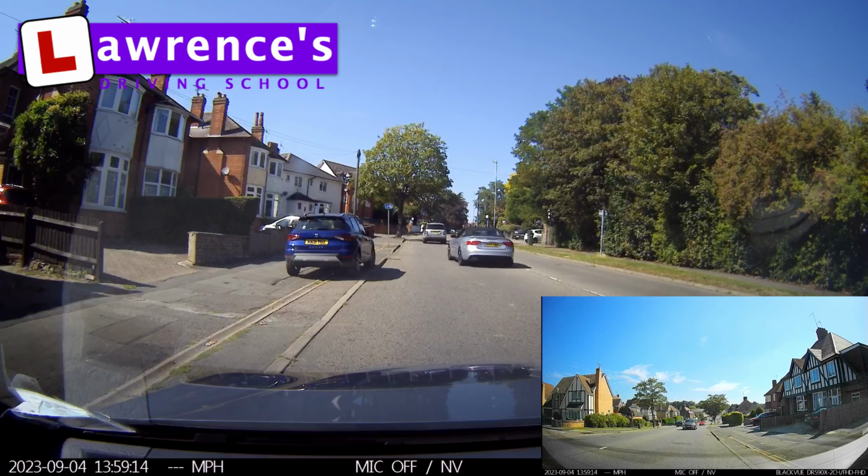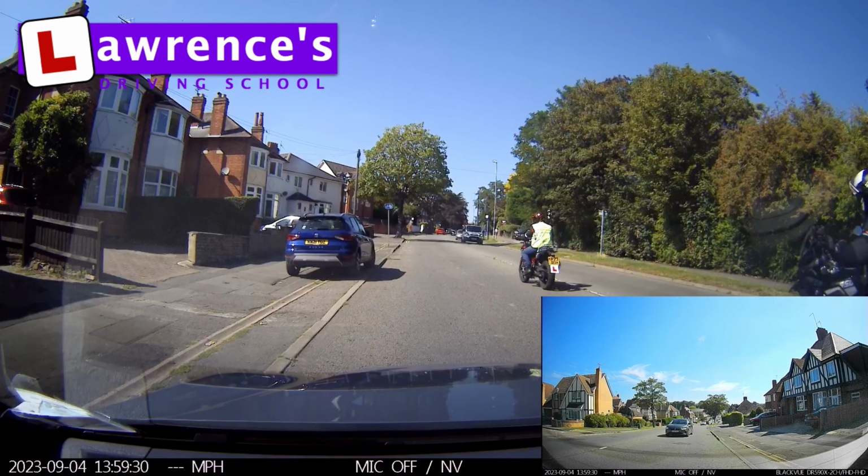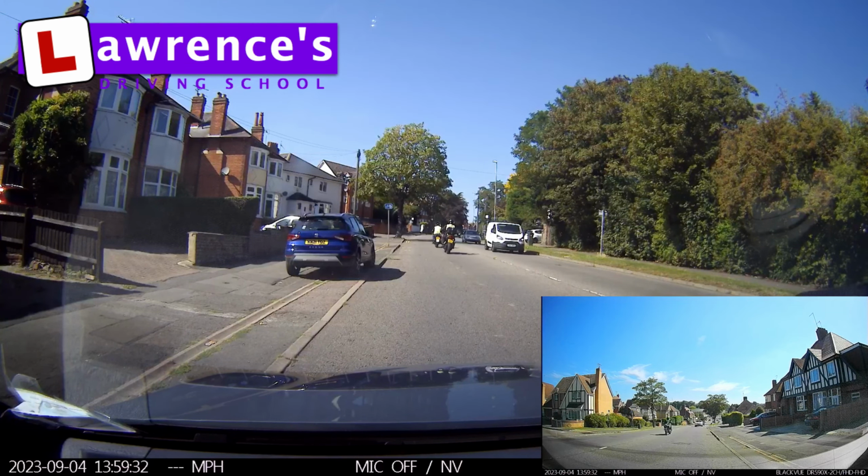And are we going? Just wait for these two. Well, okay. Well, we're here for a while. Probably a lot going on behind. There's a motorcyclist and car.